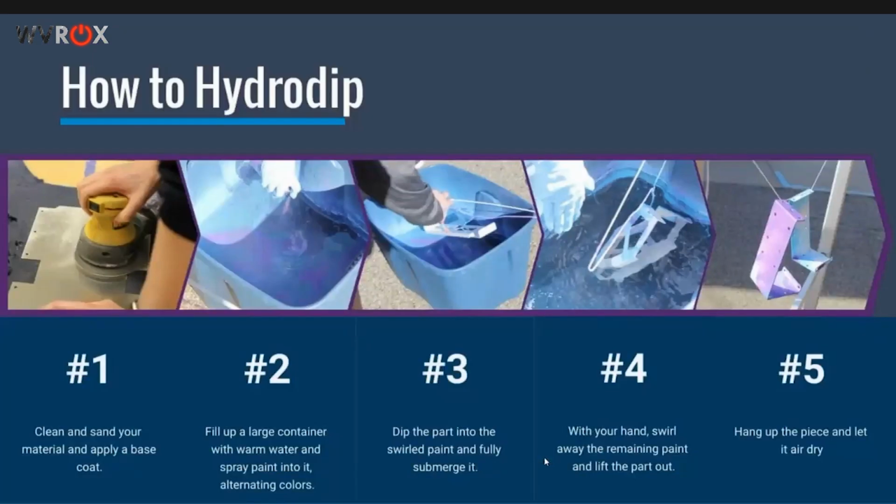As Emily was saying, the process that we use for hydrodipping is first we clean and sand the materials so that the paint will go on nicely and it'll be a smooth coat. And then you have to get a tub of warm water. You spray paint your colors on it in a pattern that looks kind of nice and tie-dye-y. And you have to make sure you do that really fast so that the paint doesn't start to dry on the surface of the water. And then you dip the part into the swirled water and you have to fully submerge it. And then you use your hands to swirl away any remaining paint so that when you pull it back up out of the water, you don't get an accidental second coat that doesn't look as good. And then we just hang them to dry.